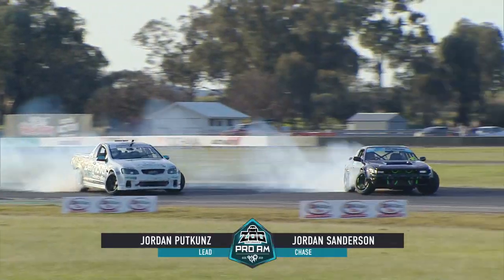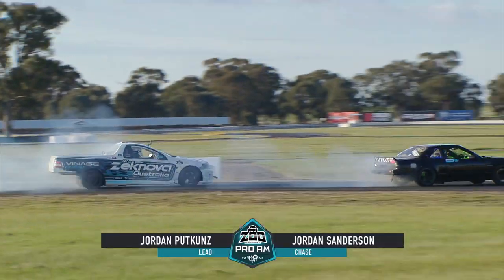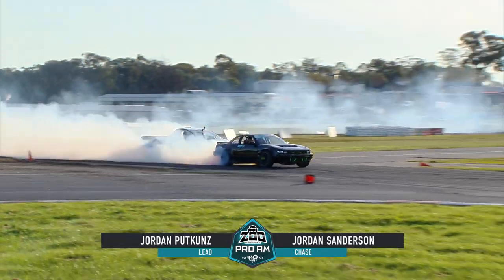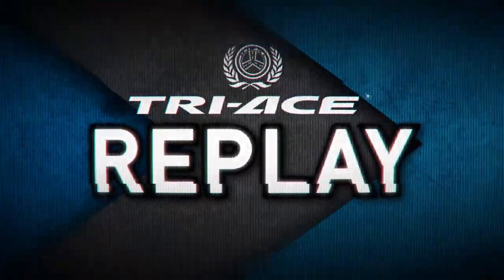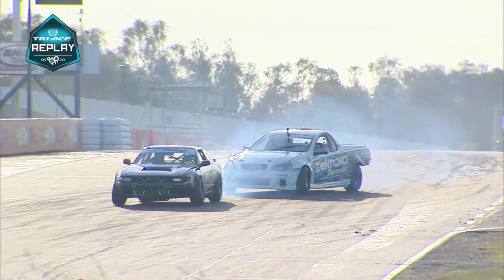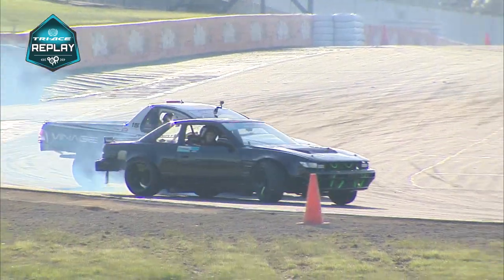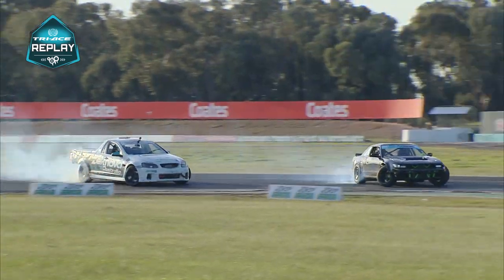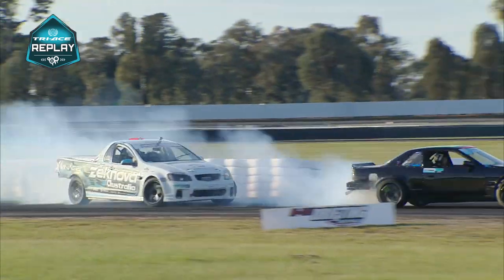Yeah, we'll check out the Tri-Ace replay. Putkins didn't have to do anything spectacular on this run. He just had to try and hit those clipping points and make sure that he stayed on the track. Sanderson doing a nice job on the Zec Nova Australia VE Commodore Ute behind. Putkins just puts the car through. It's not huge angle, not huge pace either, but he doesn't need to do that after the mistake from Sanderson. He's got a huge advantage, gets through the run, and I'd expect he'll take the win here.